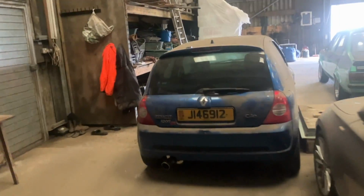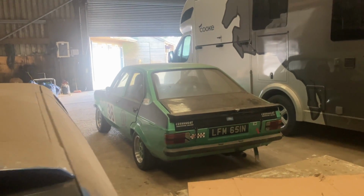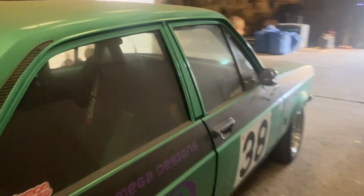We're not doing a rally. So, surrounded by potatoes, and I have bought another car. What, that one? That one. It's a 4-door Mark II Escort, and it's got some good bits in it.